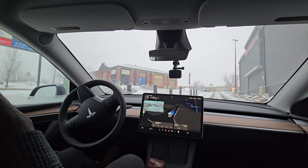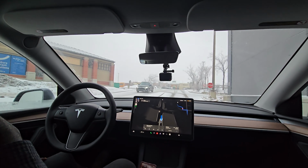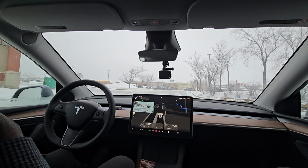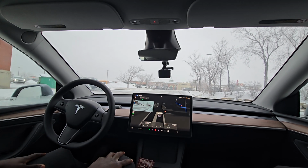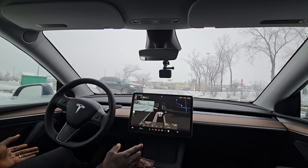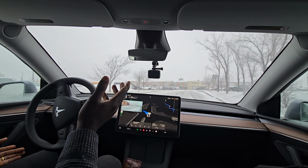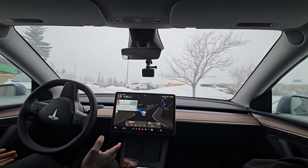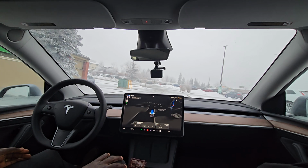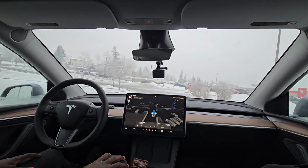Oof, oof. Okay. It's a four-way stop. You have the way. Look at this dude. He's so impatient. Like I got there before that car, but FSD was smart enough to give it right of way, sort of.